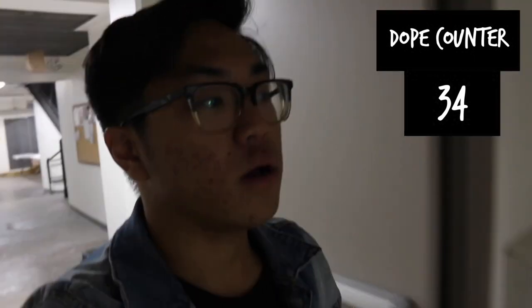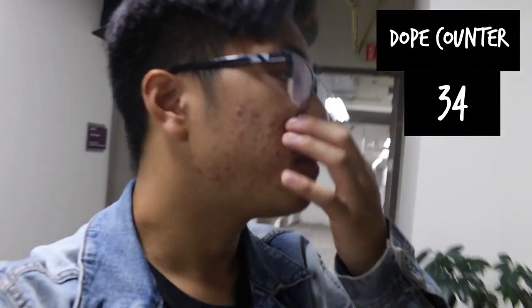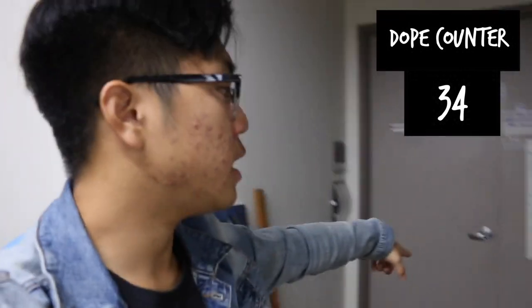But now we're in the basement, where the wood shop and other physical art stuff is. Right in here is the wood shop. Door's locked because there's tools in there. See if we can go in here.